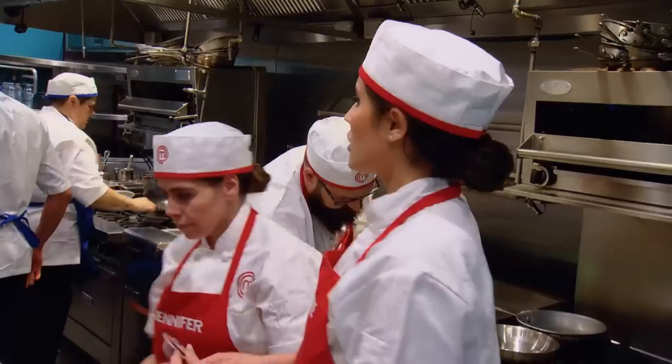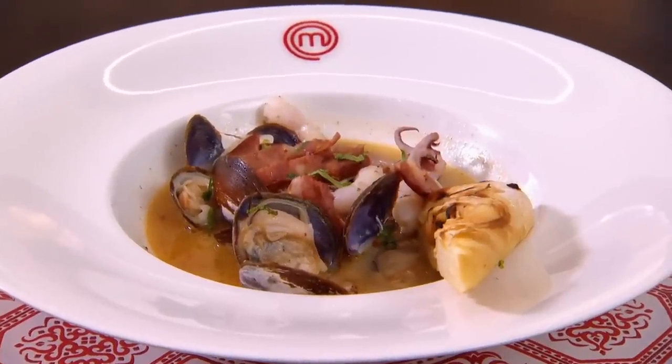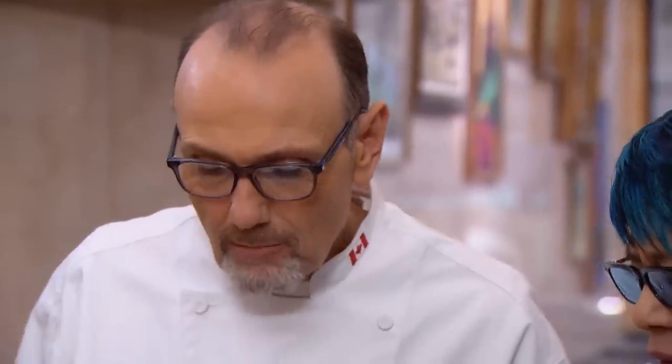It's very tender. The red team's clam and chorizo. The red team's broth, it's very spicy. However, the red team did a great job with the calamari. It's perfectly tender, it's well seasoned. Both teams seem to cook the calamari and the clams really quite nicely.